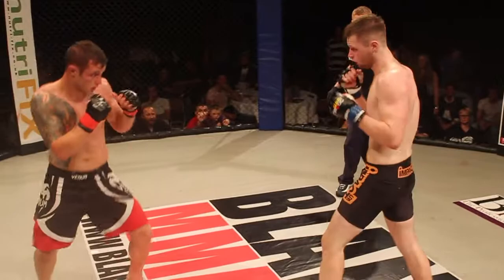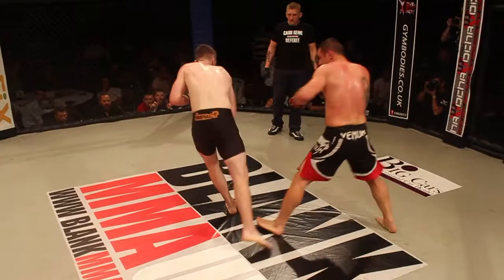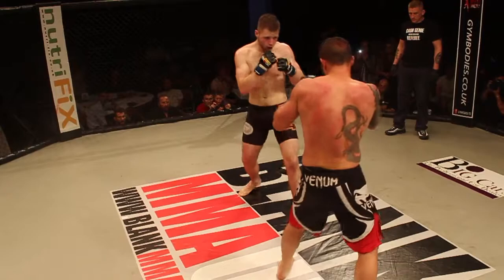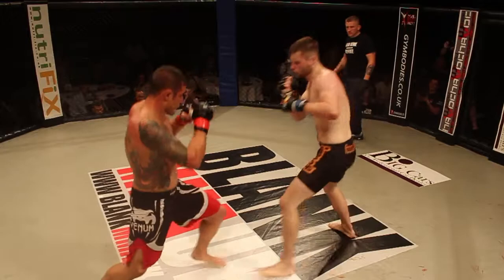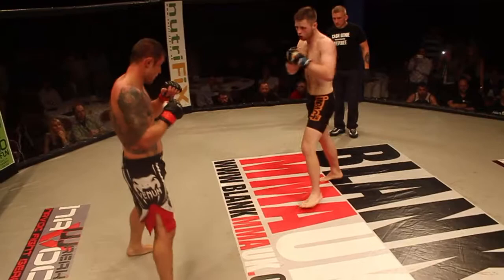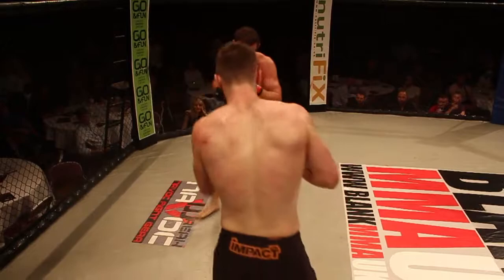Shane throwing some heavy, heavy leather now. I really think he's looking for the finish. Jamie returning, nice uppercut, overhand right. Richardson. It's good to see two fighters standing toe to toe.